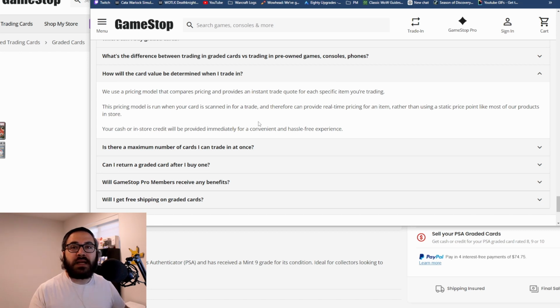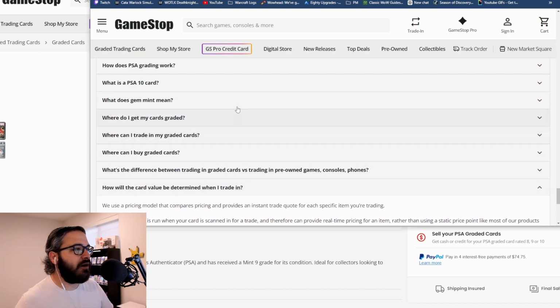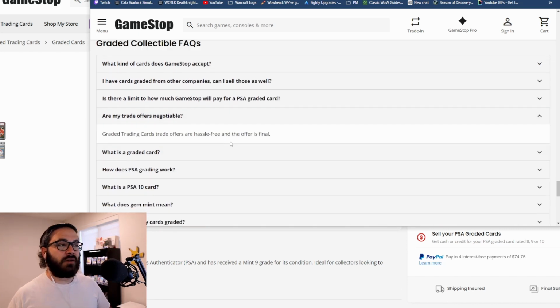Oh, by the way, if you take your graded card to GameStop, the max in-store credit or cash they will give you for any card is $500. So good luck taking your PSA 10 Moonbreon to GameStop, because they're only going to give you $500 for what, a $1,900 or $1,800 card it is right now? Give me a break. Oh, by the way, trades are not negotiable. Their hassle-free offer is final.